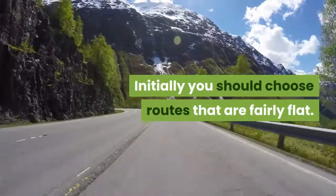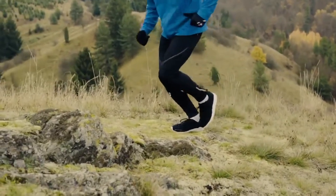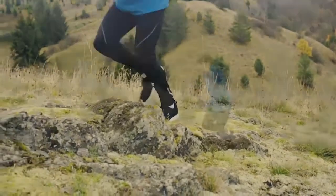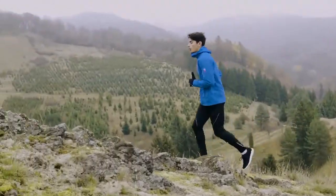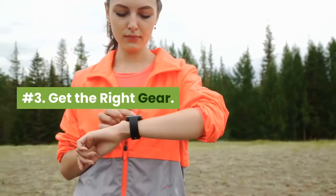Initially, you should choose routes that are fairly flat. There is no point in starting out strenuously and going for routes that are hilly and steep. You will increase the challenge of the routes and the number of miles you run a day as you progress with the training.